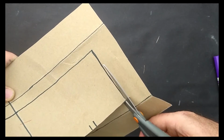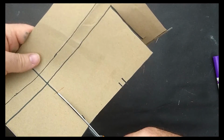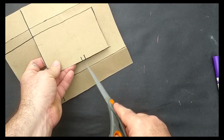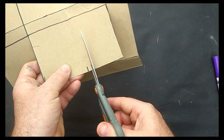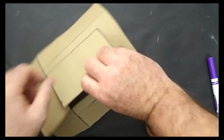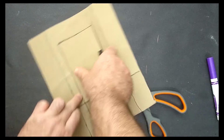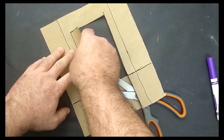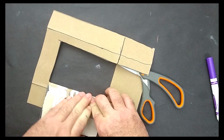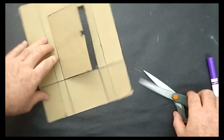Cut. Cut. Take your time. Do good work. Now right here I put two little lines. These are important because when I cut there, just a little bit, bend that out, I have a doorknob. This line does not get cut. Very important. That's our hinge. So what we do is that's a fold line right there. Fold. And now we have a door that opens and closes.